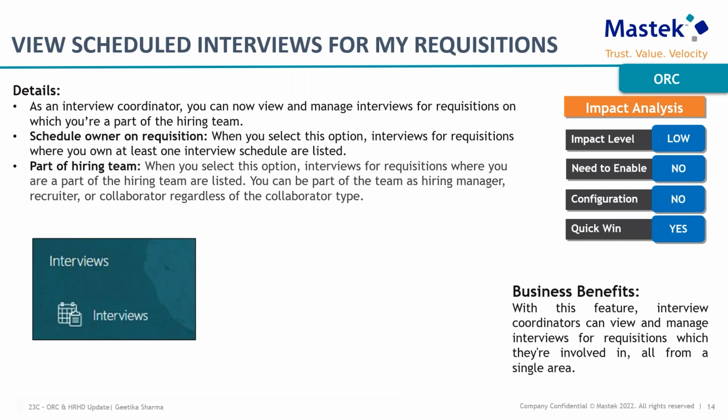Next one is view scheduled interviews for my requisitions. So as an interview coordinator, if you are managing an interview or if you are a part of the interview, what you can do is you would have a specific area of interviews. It's a quick action available under Me where you can see the interview tile, and therein you would have two areas. One is schedule owner or requisition.